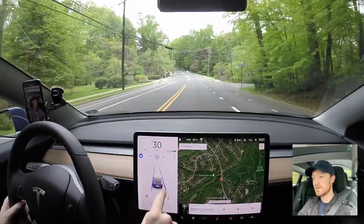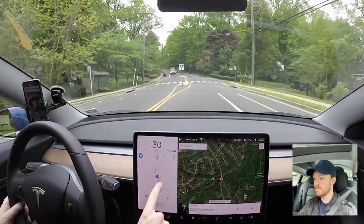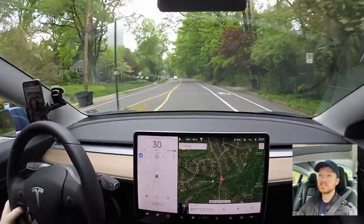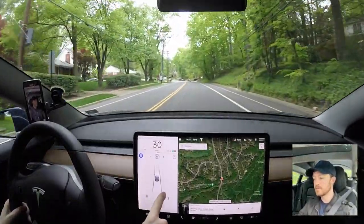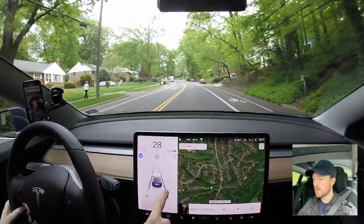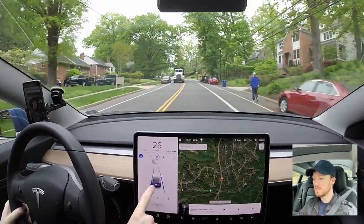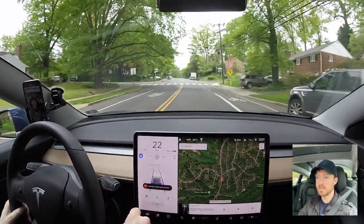You can even see it recognizes the bike lane sometimes when there's that little bike symbol there. There you go. Oops. Get back. It recognizes the double line on the left, single line on the right, bike lane. There you go. You can even see it on the left side. It can see garbage cans. Ooh, that was a little tight.